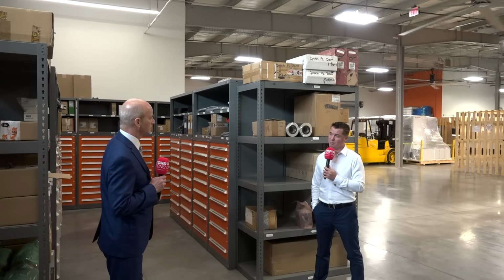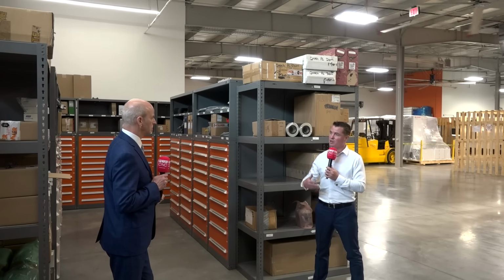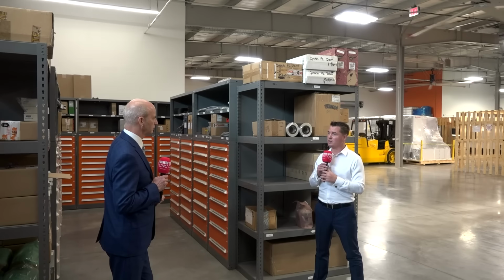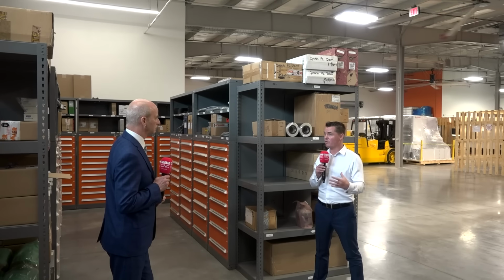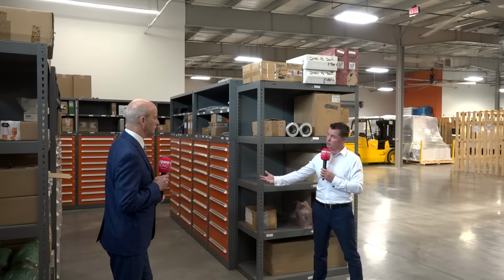And correct me if I'm wrong, Peter, but some of the machines that you have here are meant for rebuild and resell, not just training, but you guys will bring in some of the older machines either for repair to send back out to an existing customer or to repair and resell to a new customer.